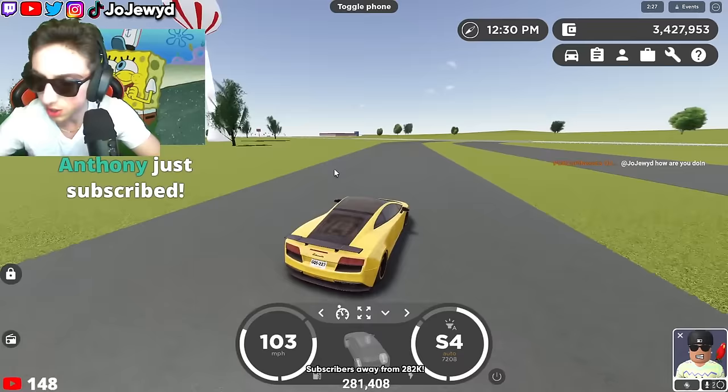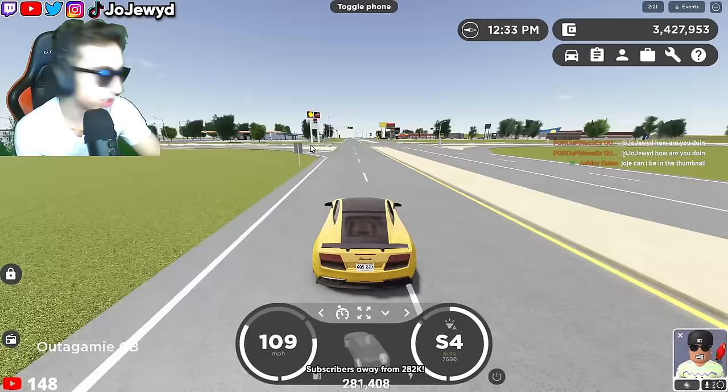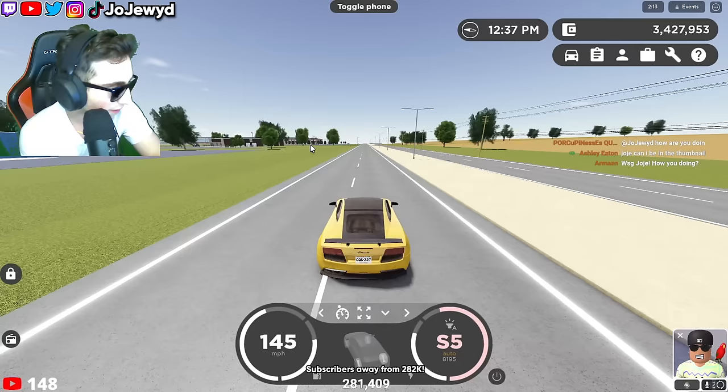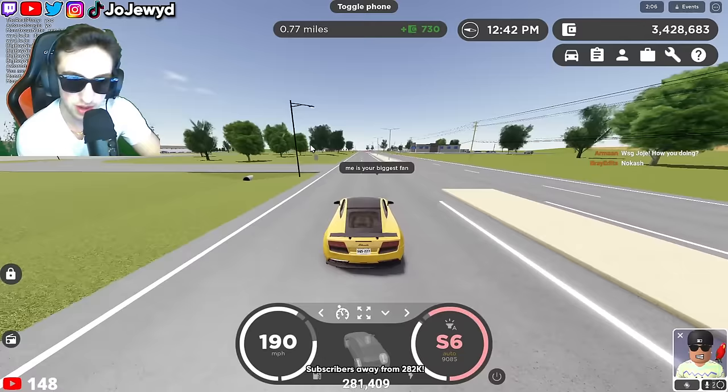Nah, seriously, chat. What an amazing update. A surprising update, too. Let me know. Did you guys think Greenville is gonna update today? I was not expecting it, but yeah, here we got the Lamborghini. Let's go ahead and check the top speed. But aside from that, we pretty much completed the entire update. We went over all the basics, we went over all the main things.